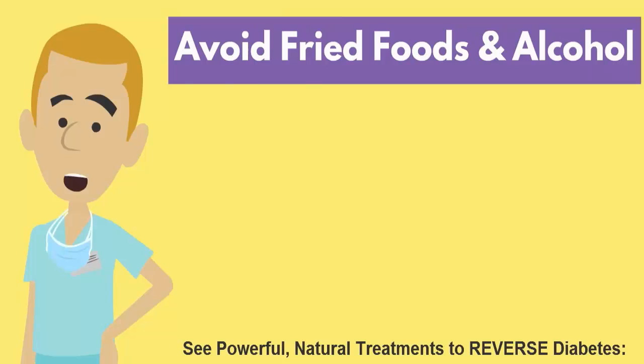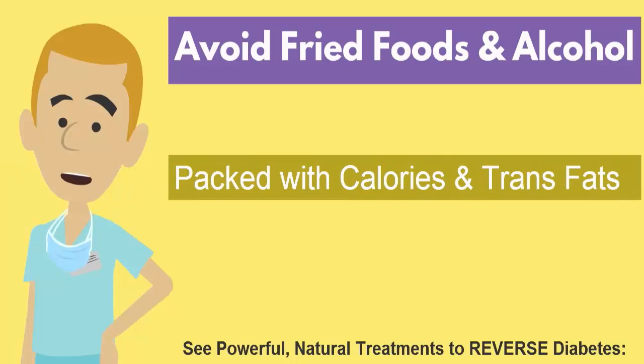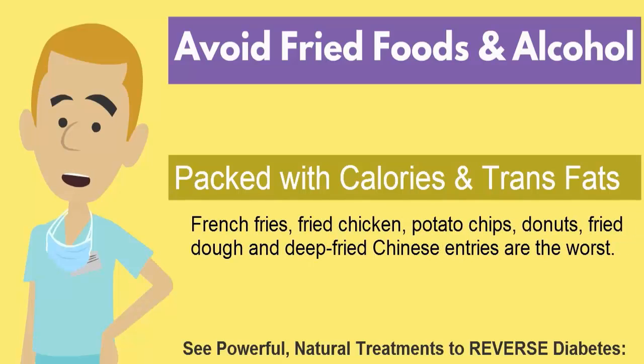Okay, the next type of food to avoid is fried foods. So French fries and fried chicken and potato chips and fried dough are really tempting, I understand. But these cravings you'll need to kick in order for your health to be better in the long run. So these types of fried foods soak up so much oil, contain so many extra calories, and then they're also coated in breading, which really just adds carb, fat, and calorie levels that you really don't need in your diet if you have type 2 diabetes.